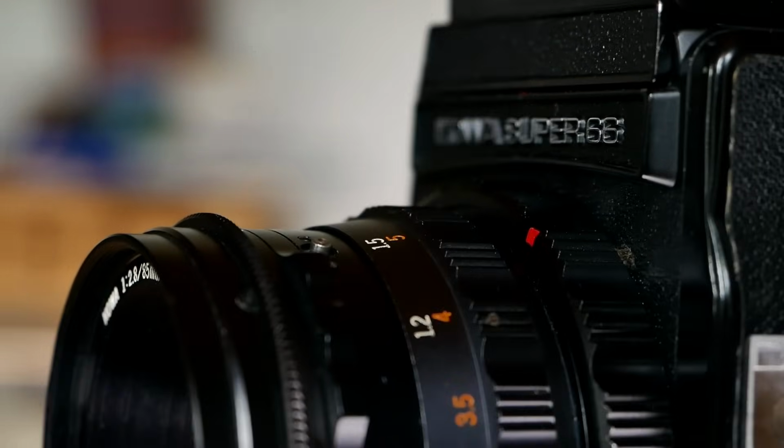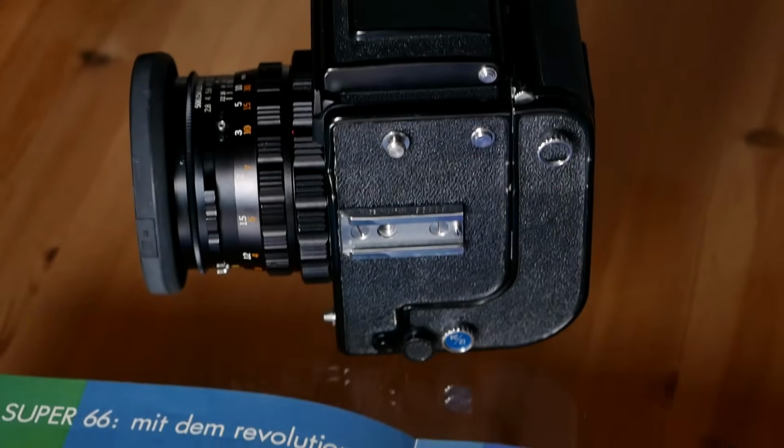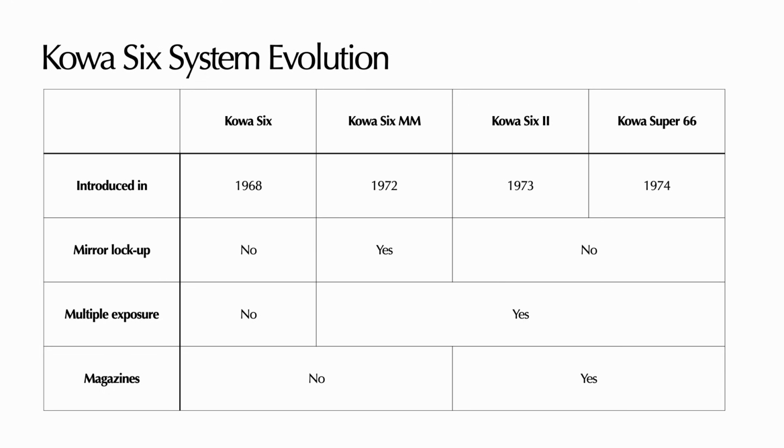The last two versions still came with the multiple exposure mode, but also introduced interchangeable magazines, which was really interesting and which we'll touch on in a minute, and did without the mirror lockup feature again. So kind of removed that feature, and only the MM has it in between. So if that is important to you, it's good to know. But if interchangeable magazines are important, then the last two versions are particularly interesting.